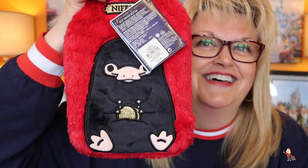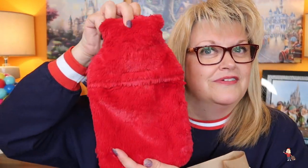That's just over $5. I mean, how much would that be in Universal? I nearly said in Disney, because it would be really expensive in Disney, because I'd have to ship it in from Universal. Karen, right, next. Hot water bottles. We have the Niffler. Now, this is only a baby one. It's only a baby size, but it'll still keep your feet warm, won't it? And that's £5. So it's just over $6. So there's that.